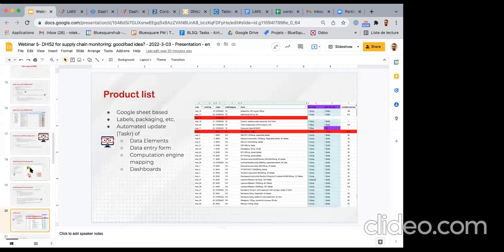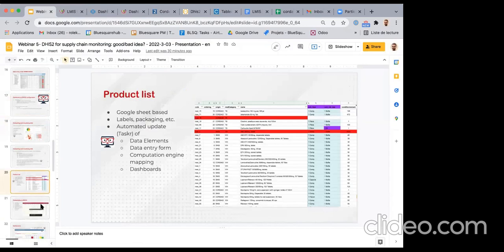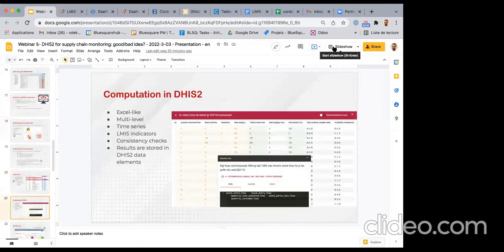So this is for the data entry. Oops, sorry, I will come back. Okay, and then we have the computation issue.